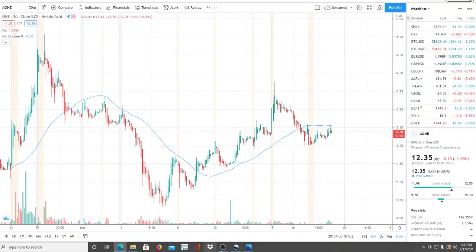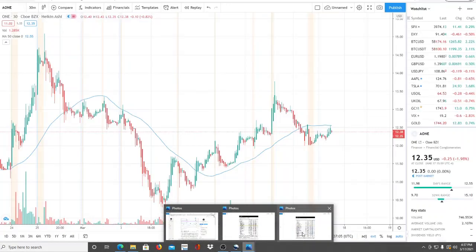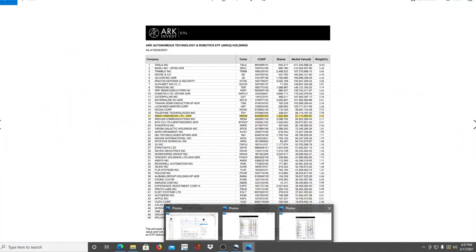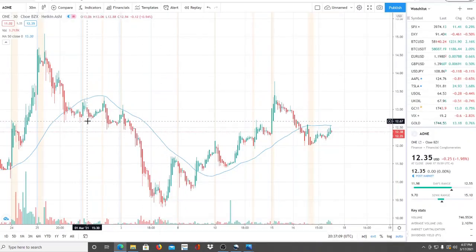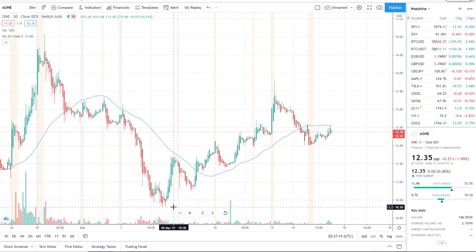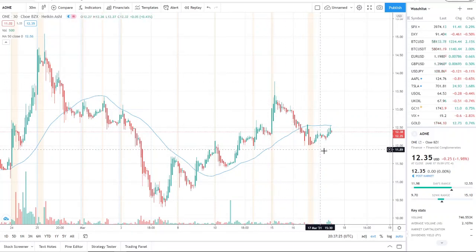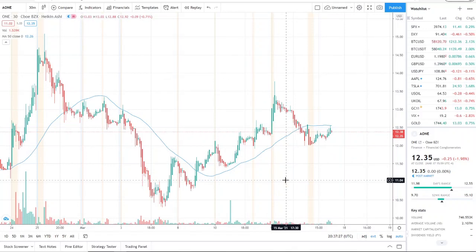So the first time that they registered a purchase was back on the 24th, okay? So on the 24th of February, that's where this was running up, and then it started to pull down since the 25th, and it hit a bottom here of 10.30, ran back up to 13.70 and some change, pulled back down, and it's sitting at 12.38. So let's look at how ARK Invest has reacted since.